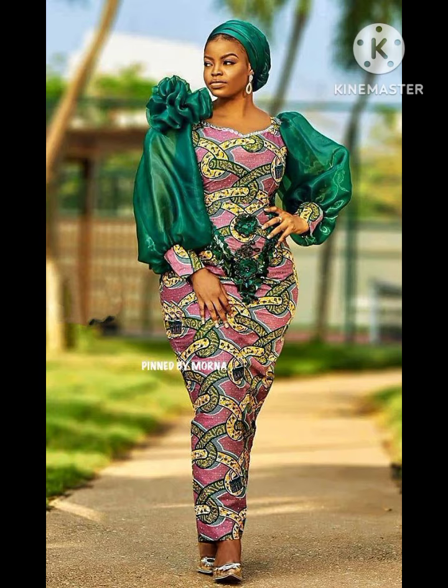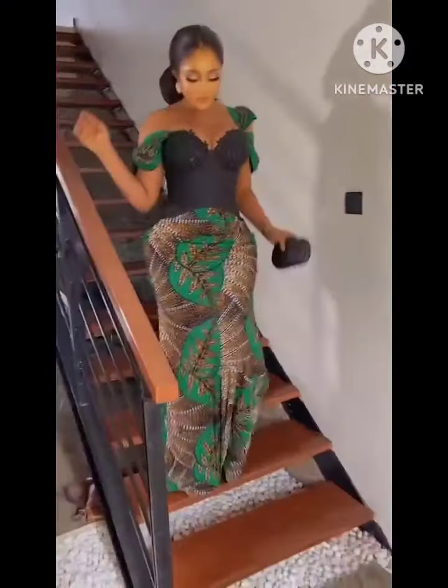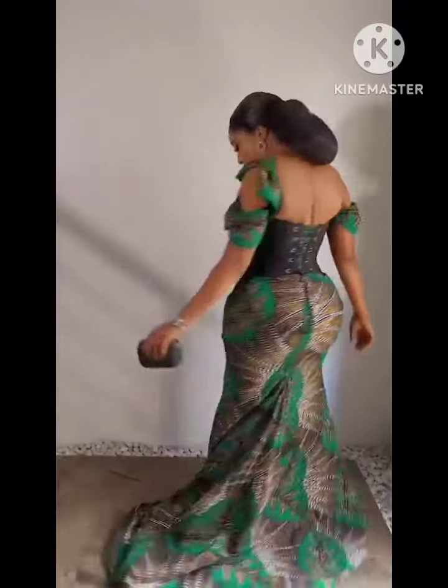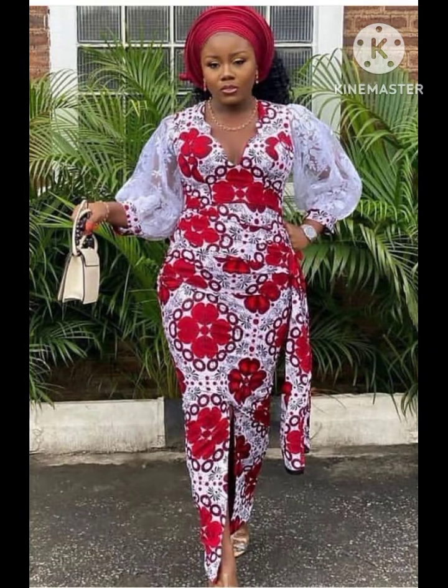Today, I quickly want to show you some lovely, simple, gorgeous, elegant Ankara styles that are trending, which will spice up your look. And this collection is from different designers around the world.